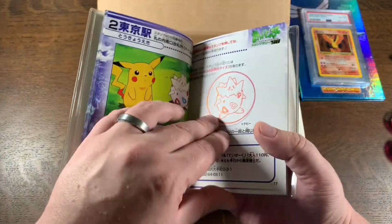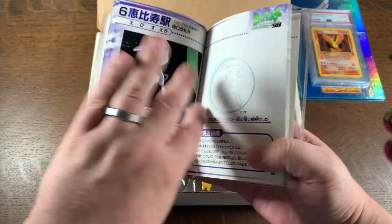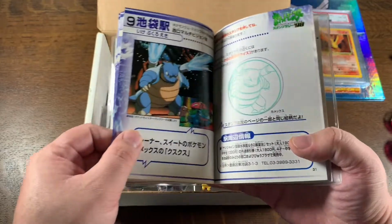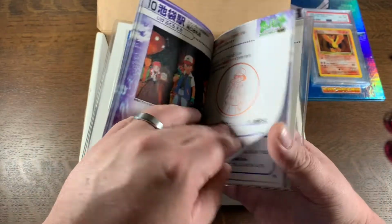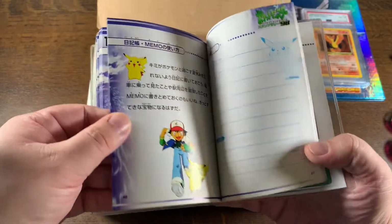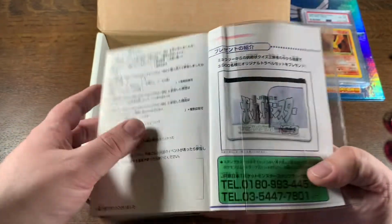See, there's Bulbasaur, Togepi, Dragonite, Squirtle, Wigglytuff, Mew. Really cool. I mean, someone sat there, took their time, took their effort. I mean, at least took a day to run this train, getting all the stamps that were needed, completing the book, and then getting the medal, man. Real excited to have this. Has some notes in the back. I didn't write anything, but yeah.